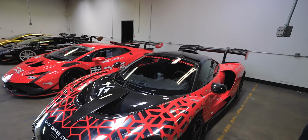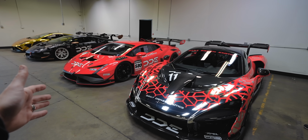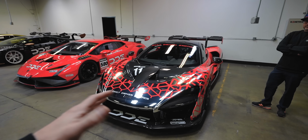And look at the difference. Look at how the cars look under these lights. Amazing. Right? There's no shadows. It's evenly lit. It's really, really beautiful in here.